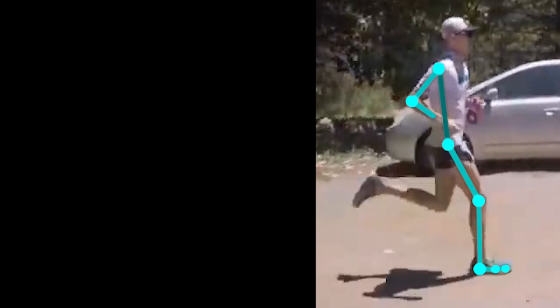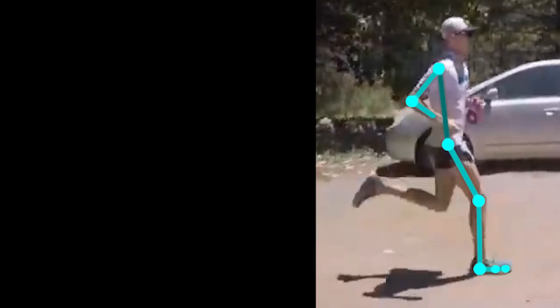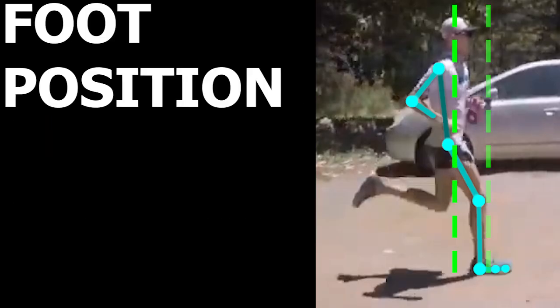What I find to be more important to look at to reduce stress on the joints and improve efficiency is where the foot lands in relation to the body center of mass. As you can see here, his foot lands right in front of the body. It's not too far where it would be considered overstriding, and not too close where efficiency would be decreased. Taking a look at the shin angle, you can see that he basically maintains the foot perpendicular to the ground right during foot landing.